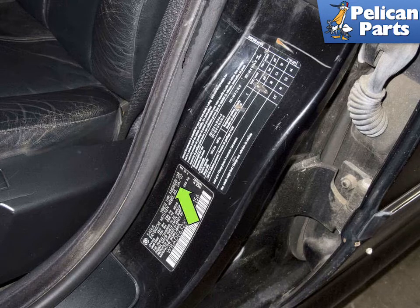Using the sticker on your driver door jamb, you can also determine the production date of your vehicle, green arrow. Using the sticker on your door jamb, you can also find your BMW model, green arrow, and tire pressure specifications, as well as compatible tire size options, yellow arrow.